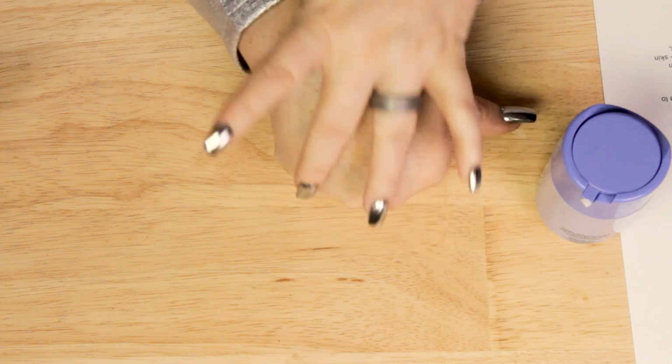The texture is nice. It soaks in easily. It feels non-sticky, non-greasy, no pilling. A little bit goes a long way. So pretty easy to use. No issues at all with that.